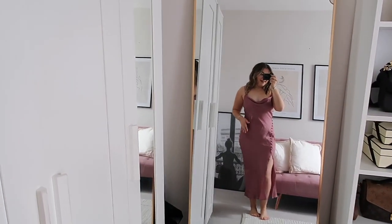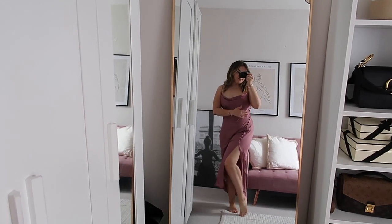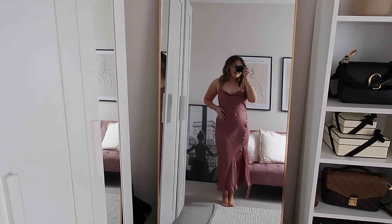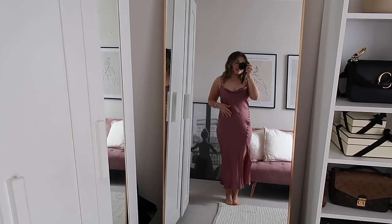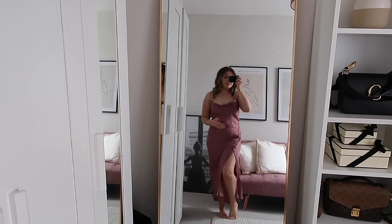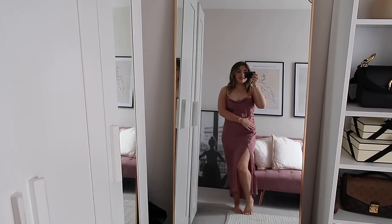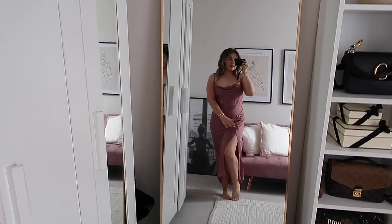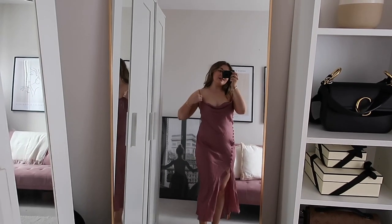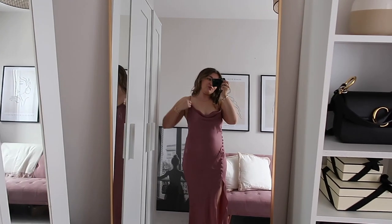Oh, hello. Oh, hello. I'm in love with this. This is absolutely gorgeous. It sits so nicely on my waist and hips, and I just love this detail going down. I think it's really slimming the way that it comes down on your side and just skates down into the slit, and it makes your legs look really long. My only concern is the straps, the fact that you can't alter them.